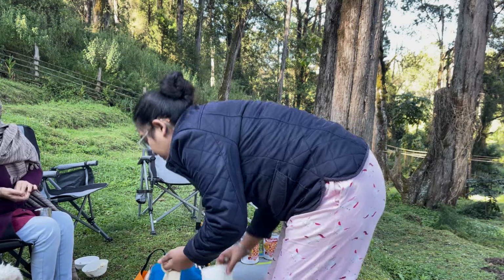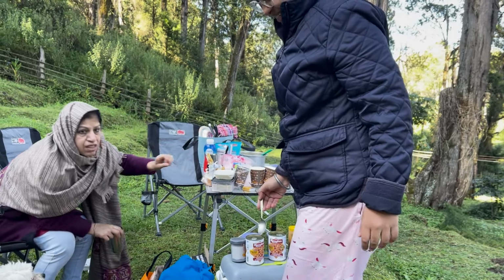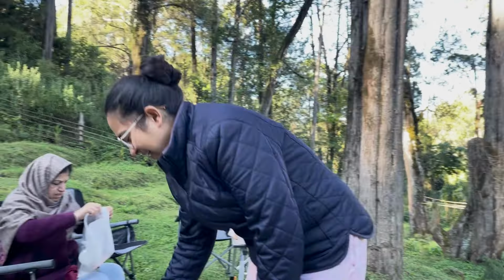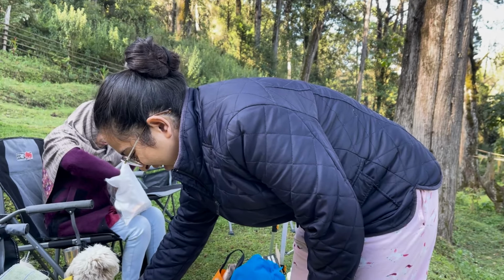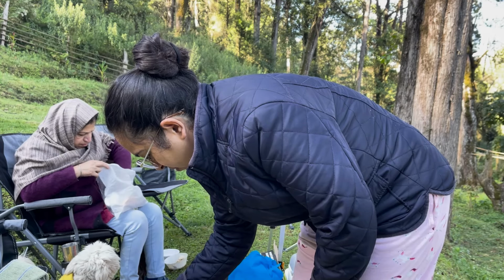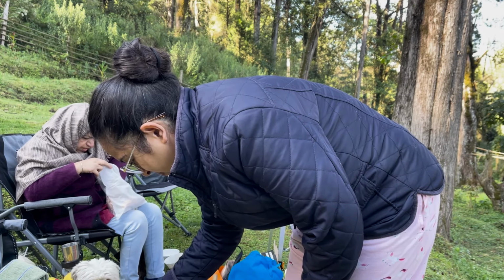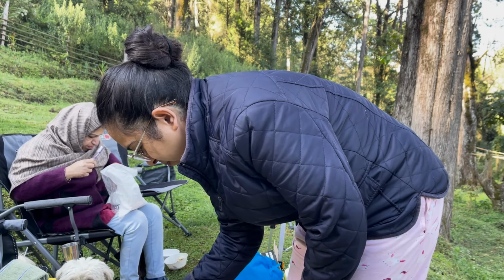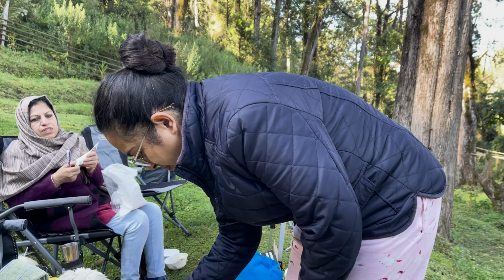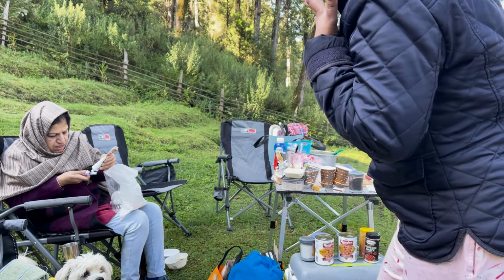Bread and beans. Show them your face. Yeah. Bread and beans. Cool. So we'll make bread and beans and we're thinking of going and seeing a waterfall around this area. If we can manage, yeah, why not? So we'll have bread and beans quickly, freshen up and leave from here.